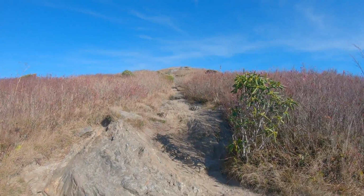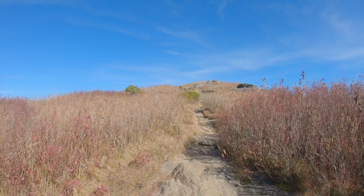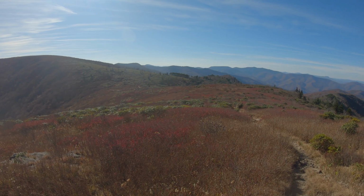Looks like we're getting close. Looking back in the direction that I just came from.